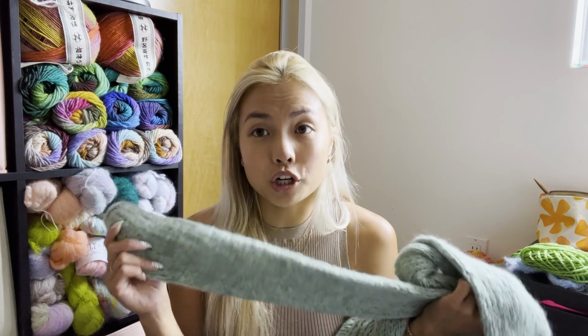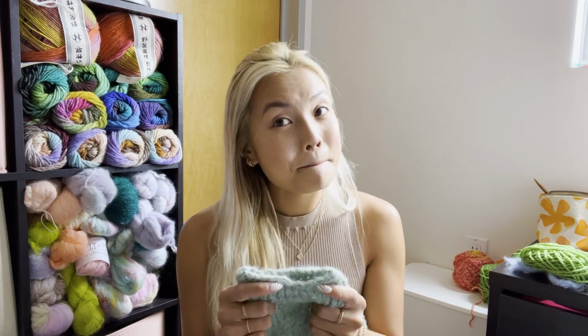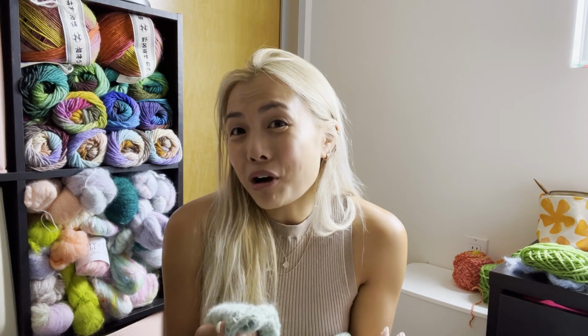Don't know what it's going to be called. Probably something to do with the song, just to keep up with the theme. But yeah, I'm excited to try it on because I literally just picked it up from blocking, and I touched it this morning and I was like, is it dry? And it is, I think. It seems dry enough.